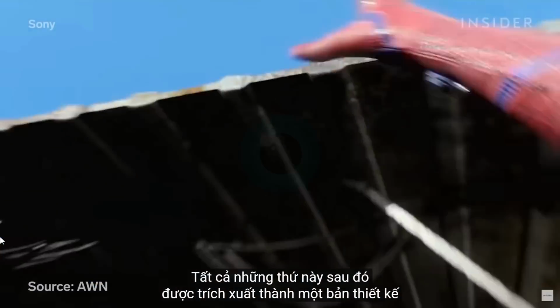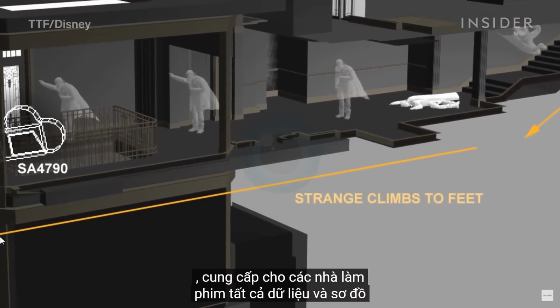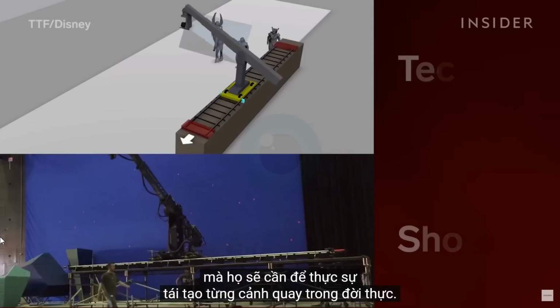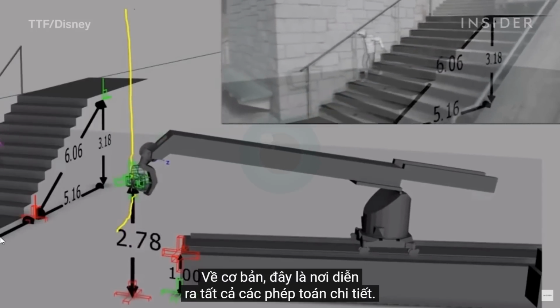All of this is then extracted into a blueprint for production called TechViz, which provides filmmakers with all the data and diagrams they'll need to actually recreate each shot in real life. Essentially, this is where all the detailed math happens.